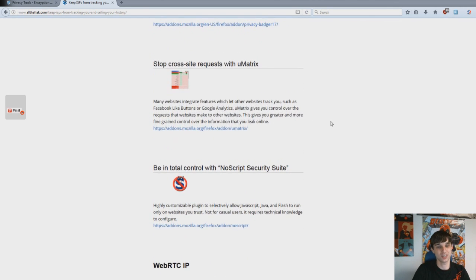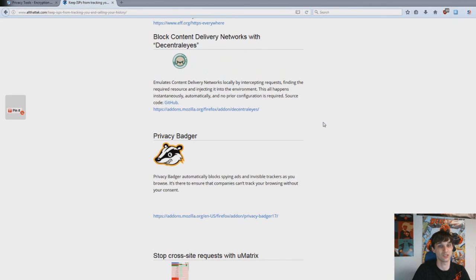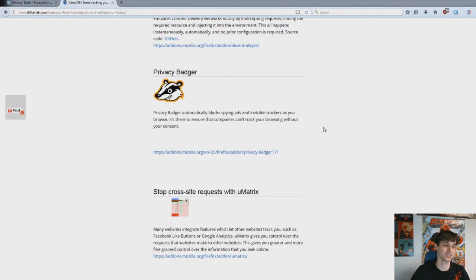NoScript is essentially an easier way to use Privacy Badger, uMatrix, and Decentraleyes. Again, they all kind of do the same thing. You can just pick your favorite and run with it from there.